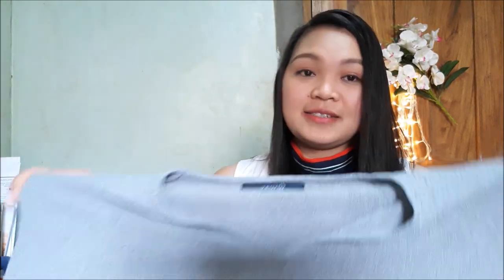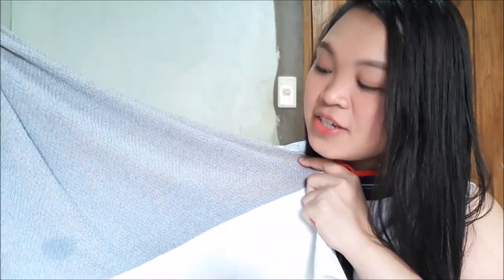So the second one that I got for myself naman is this. Yeah, this is just a top na maganda yung tela niya. Combination of gray and white cloth. So ito naman yung brand niya.